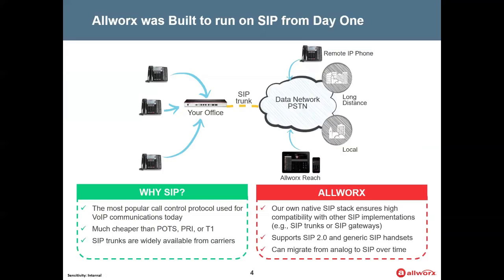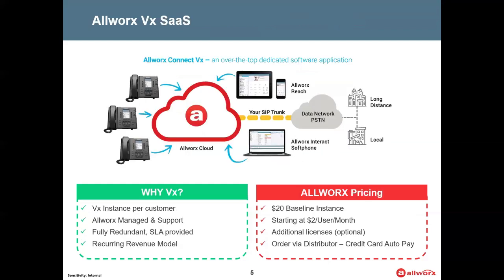As you know, Allworx is SIP 2.0 from day one. And what that means to everybody in the reseller channel is there is no requirement or need for intermediary gateways. So you don't need to transcode one protocol to another. It's just SIP in, SIP out. So any IP endpoint will just work, just like it would on a Connect server, on a VX as well.